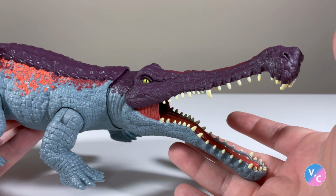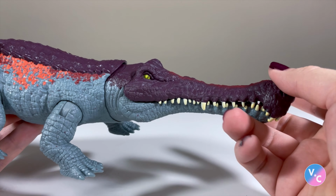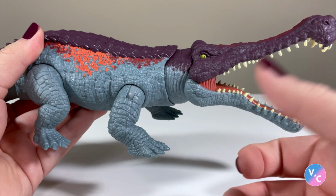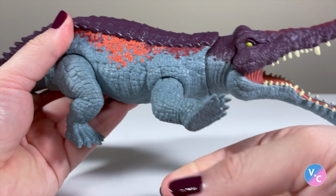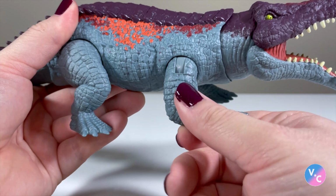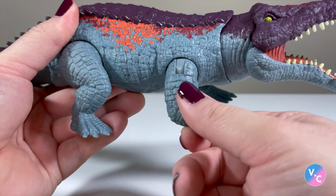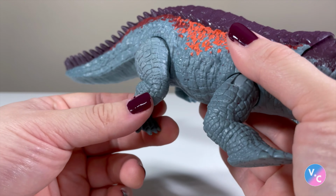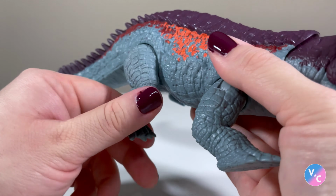So for articulation, we do have movement here. This is built into the action feature, so we'll go over that in just a second. Really the only functional movement you're going to have is at the front limbs. Those are proper ball joints, so you can rotate them and swing them all the way out. And then here at the side legs, it's the same as we often have in these Mattel dinos in this larger scale. They go out, you can rotate them, but not as easily as you can with the front limbs.